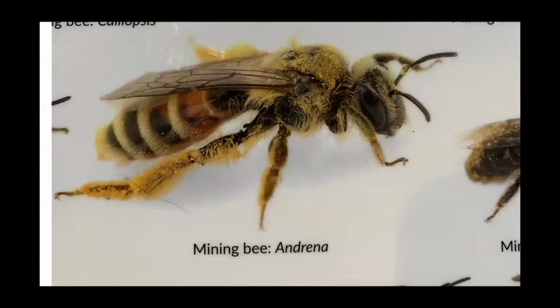This is a native bee. It's a mining bee. And you can see the bee is just covered in pollen. And this bee is just doing its little eating. It's going through your garden and picking up this pollen everywhere and transporting it intentionally and unintentionally so that we have all of this abundance of food. And I'll do a thumbs up for the next slide.